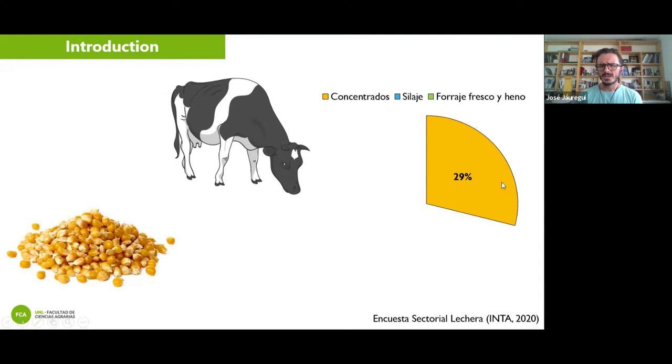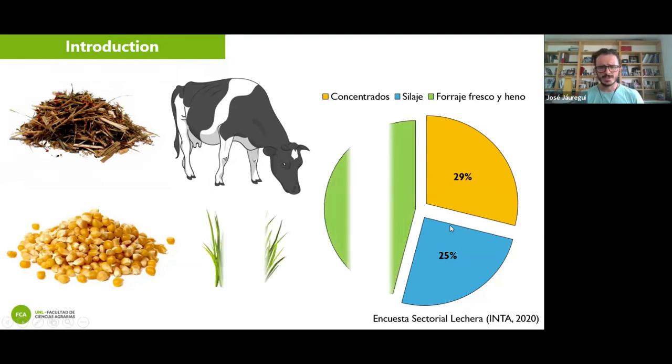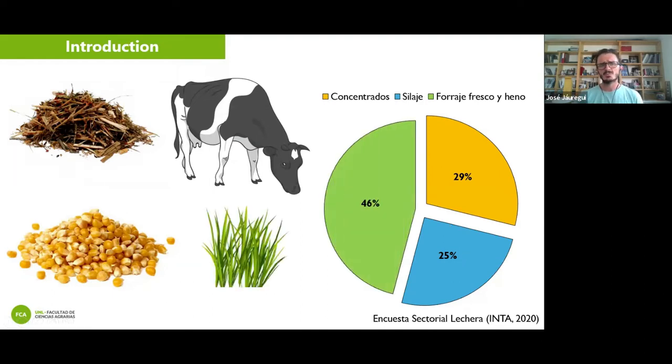So about 29% of the average diet of the dairy cow is concentrates. Then we have about 25%, which is silage. And 20 years ago, this was about 10 to 15%. So it's growing. And the rest, 46%, is fresh forage, whatever kind of forage. It could be temperate pastures. It could be also annual grasses, and also hay.